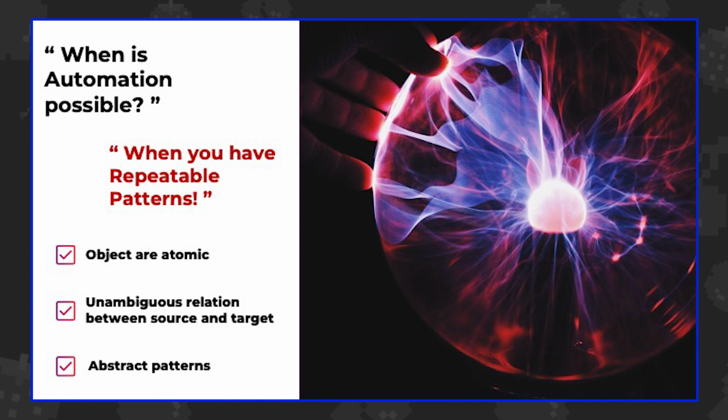The second one is that you need an unambiguous relation between source and target. You cannot move from a source to a target and automate that entire process if you don't know the exact relationship between them. And then finally, you need to be able to use some abstract patterns. Referring again to the example of a hub table, if you know Data Vault a bit, you'll realize that a hub table practically looks the same in every occasion. So that's what we mean with abstract patterns.